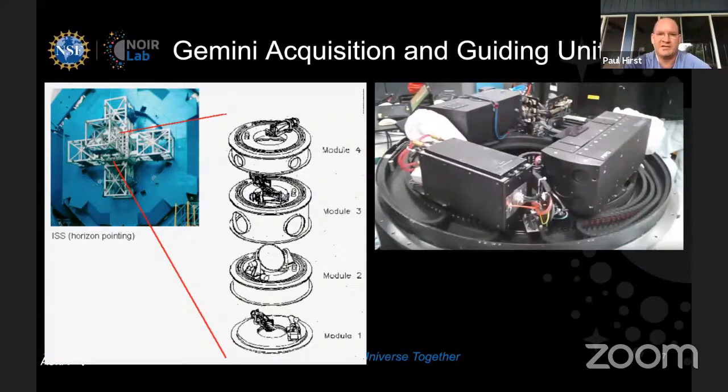You can't have a metal lattice behind it because some of the light is going straight through. And if you have such a large piece of glass only supported around the edges, as you tip the telescope around the sky, it sags under its own weight due to gravity, too much to keep it flat within AO tolerances. So you lose optical quality because of that. So that doesn't work, and we're looking at other ways to do this.